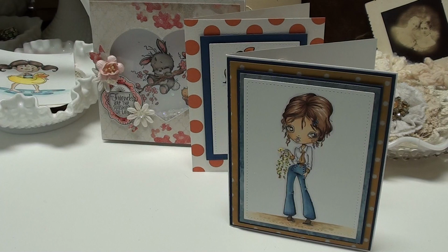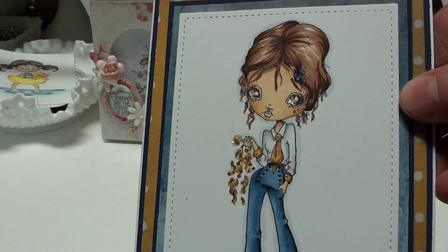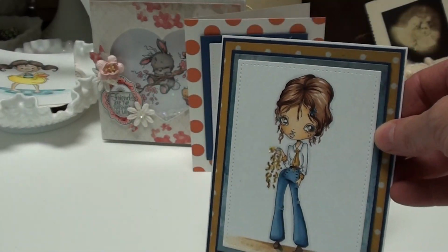Let me look here. This one's called Patty's Party. There we go. And super cute. This is my first time coloring up one of these images, so I just kept it simple.